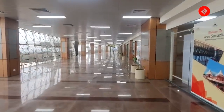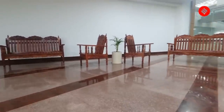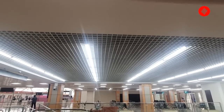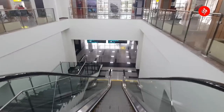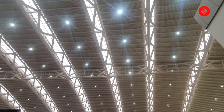at a time. Inspired by nature, the architectural design of the terminal resembles a shell-shaped structure representing the surrounding sea and islands. The new airport terminal incorporates various sustainability features. It includes a double-insulated roofing system to reduce heat gain, ensuring a comfortable environment for passengers.